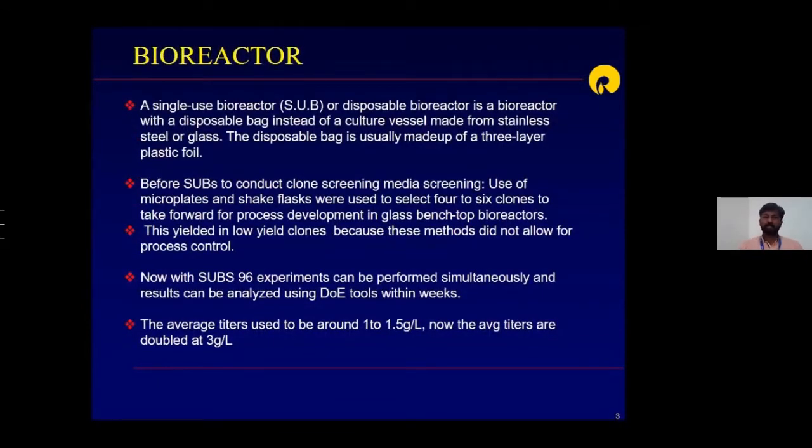So bioreactors, these SS bioreactors are derived from fermenters. Single-use bioreactors were introduced 25 years back. Single-use bioreactors are now disposable bags, which consist of three layers of plastic foils.